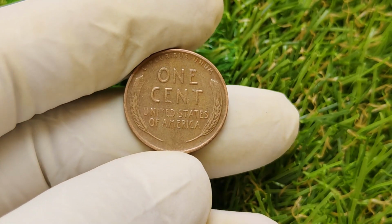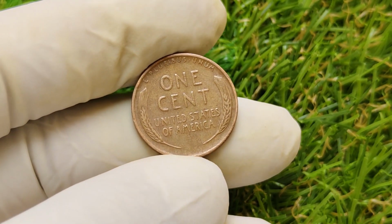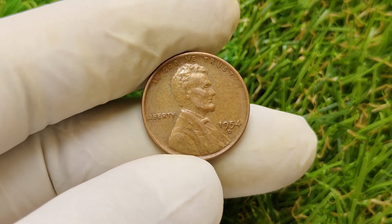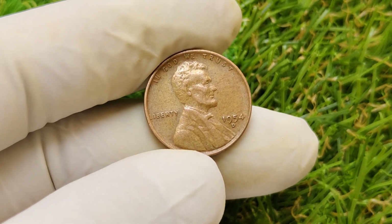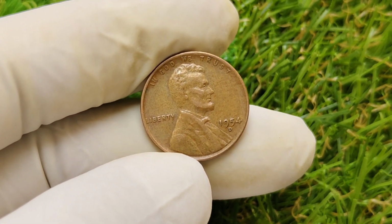So grab your coin collection or your coffee and settle in as we explore everything you need to know about the 1954 wheat penny, the history, how it was made, what makes it special, and most importantly, what it's worth in today's coin market. Let's begin with a little background on the coin itself.